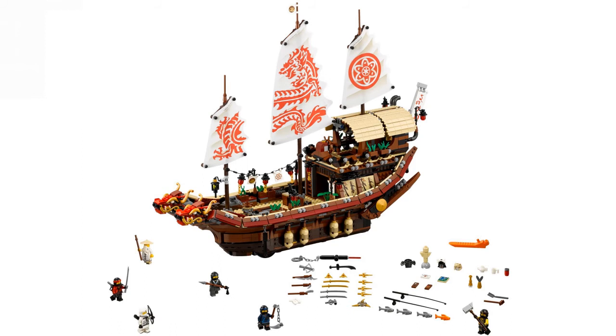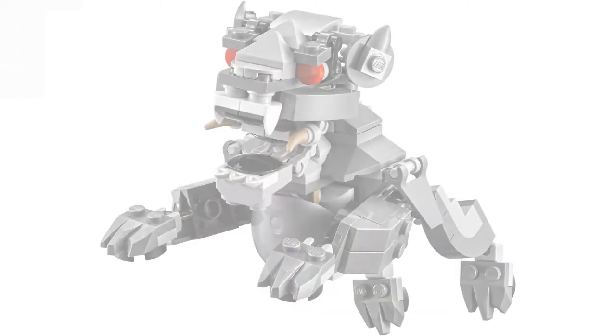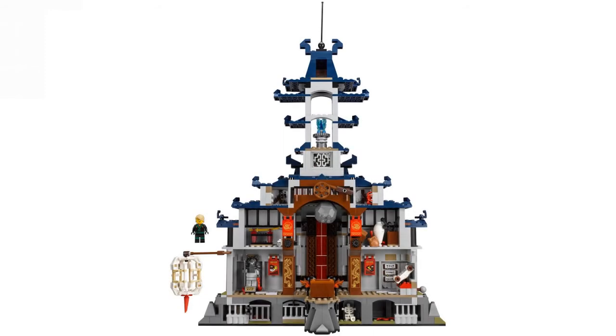At number 3 we have Temple of Ultimate Weapons. So I think it's a very nice temple build. I love temples, and it has some gray on it with some dark blue, and I think that works. And you have kind of a skeleton cage, like the jungle cage for Garmadon in the Monster Falls sets, or this kind of skeleton. You have 2 of these big rocky guys, kind of animals, and the interior is packed with play features, including kind of an Easter egg for a Venom armor on a statue.